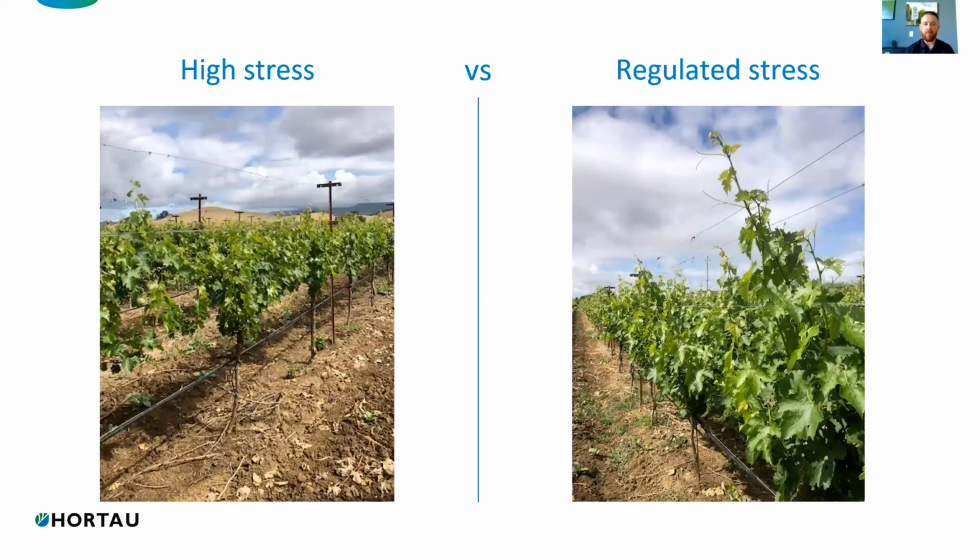Looking at our canopies, you can see that the high stress side is to the second wire. Some vegetative push is to the third, but if you look at the regulated side, we're already starting to see that vegetative push at the third wire and slightly above.